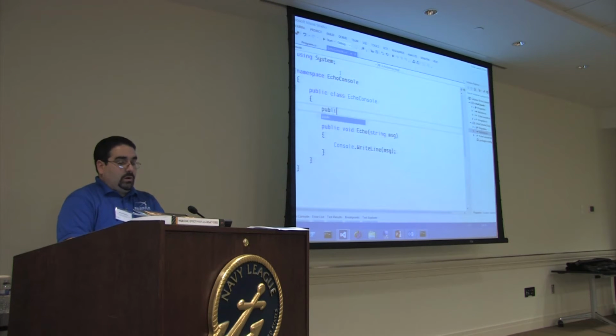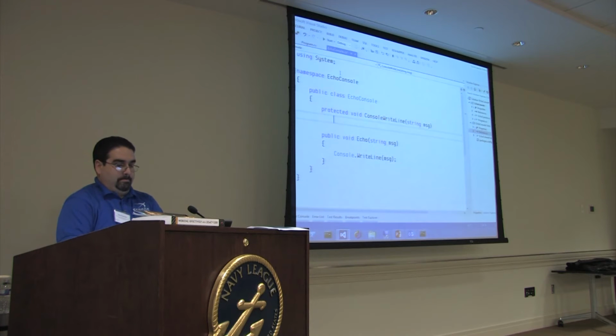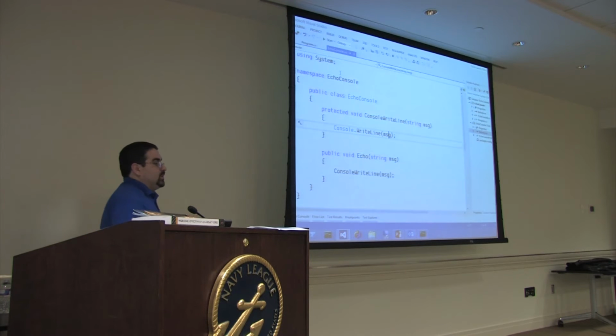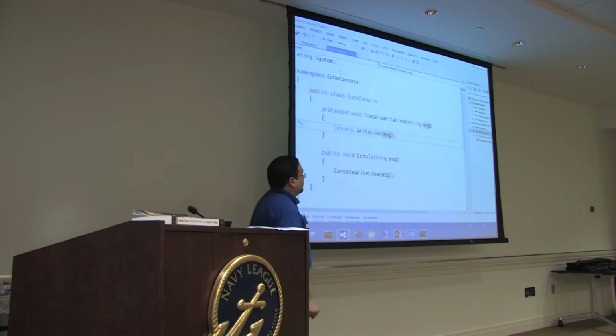So let's say I wanted to abstract away the functionality for console write line. One of the ways I could do this is write a method that can be overridden by an implementation that hides that console write line. So let's do that. And let's just call the console write line method at this point. So again, I haven't really done anything too scary.